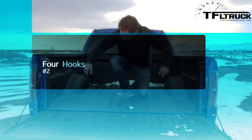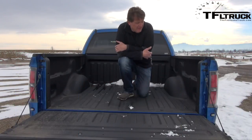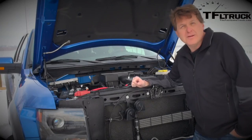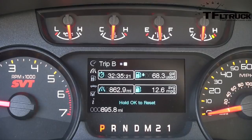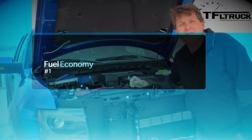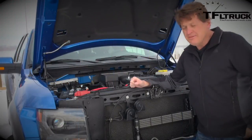How about an integrated rail system that lets me attach my bike, my motorcycle, perhaps even an ATV to this bed without having to struggle to find places to tie down to? All right, you can probably guess the number 1 thing, and that is 12.7 mpg combined. That's what I'm getting driving this thing around town and bashing it out in the mountains.